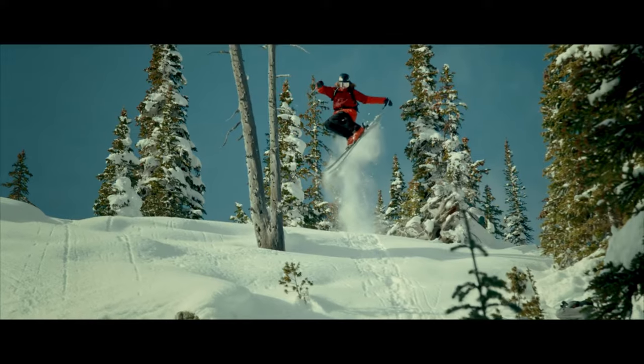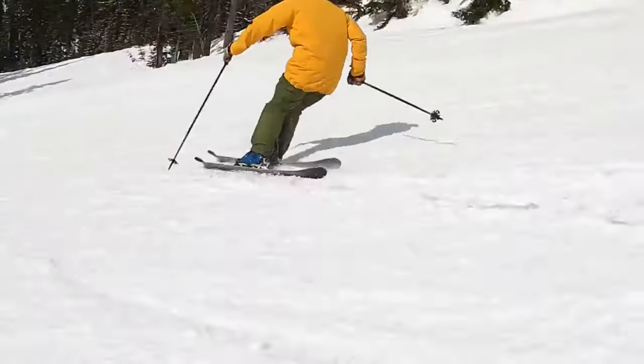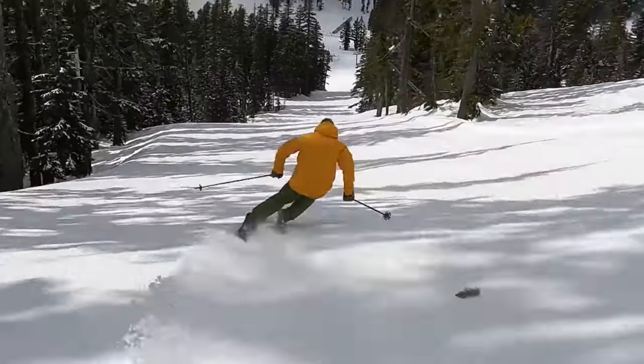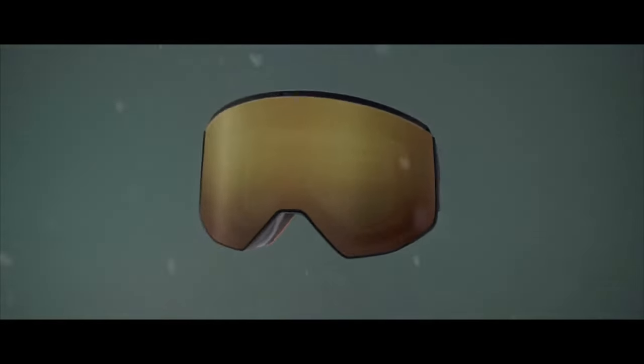Users love the ease of changing lenses with buttons on each corner. The Atomic 4 QHD is praised for its great look, comfort, and quality, making it an excellent choice for riders seeking style and functionality.